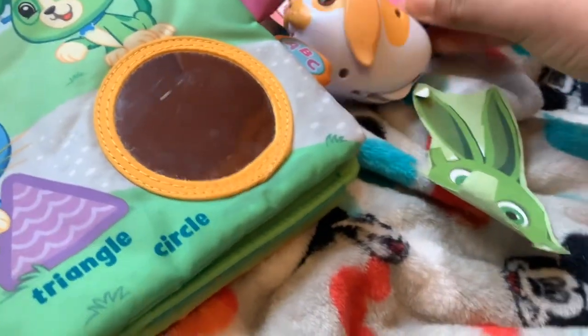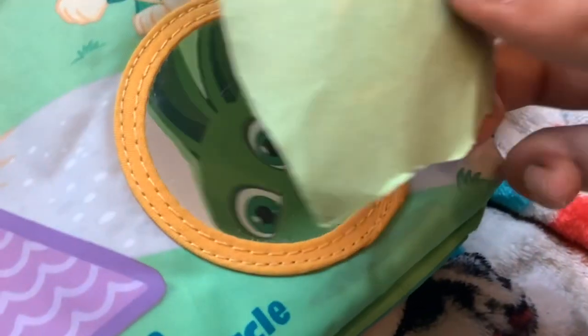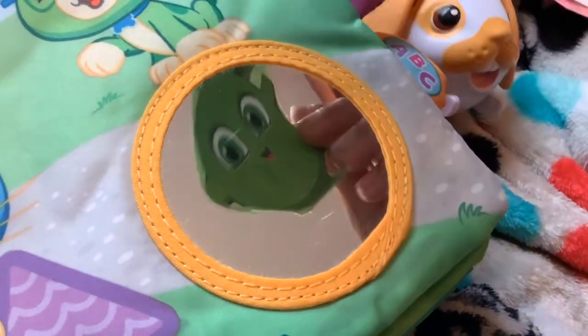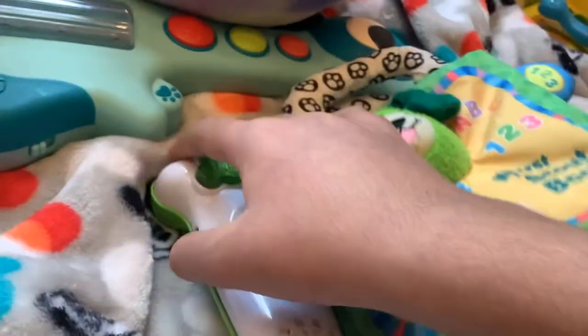What do you see in the mirror? Come take a look, Hopper. Hello, baby. It's your own reflection. That is a good question, Big Boo. How does a mirror work?